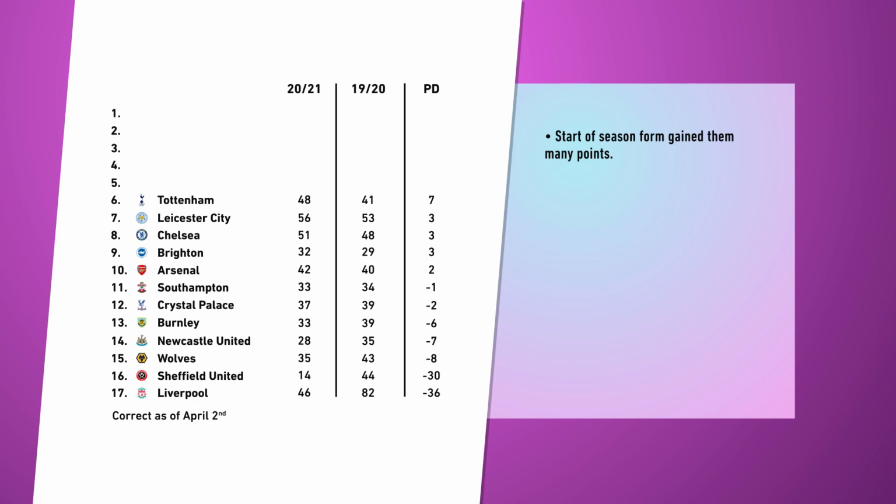The impact of Harry Kane and the impact of Heung-min Son. Their partnership at the start of the season was getting people talking about them as title contenders. That form has since dropped, and the 48 points currently has them in 6th place. They finished last season with 59 points. They're on 48 at the moment, so they've still got some work to do if they want to make improvement from last season.